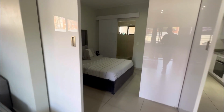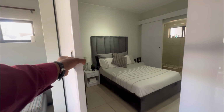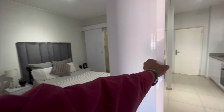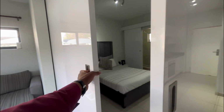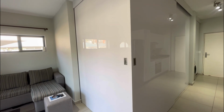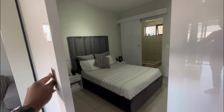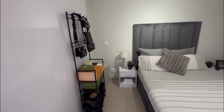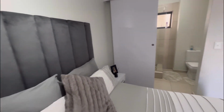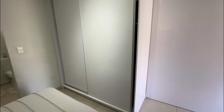you have your bedroom. Bedroom closes up just like this. And opens up same way it closes. Bedroom is well sized. And you have built-in cupboards as well, which are also handleless.